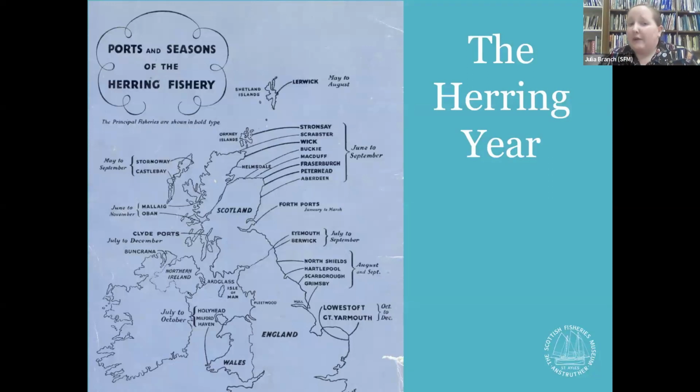So I talked about the herring lasses and how they actually followed the fish around. They followed the fishing fleet around the coast of Scotland. So here we've got this map pointing out the different times of year that they went to the different areas across Scotland. You can see from in front of you, they started out on the west coast and they would come around the top and down.